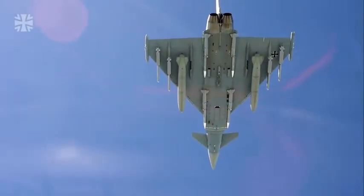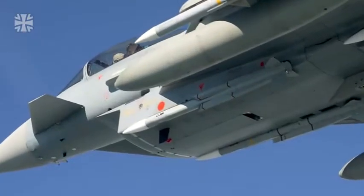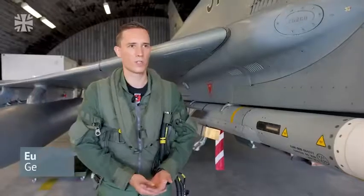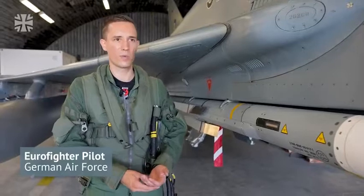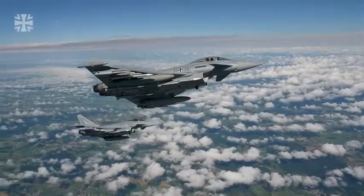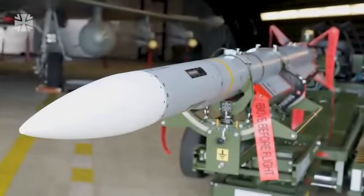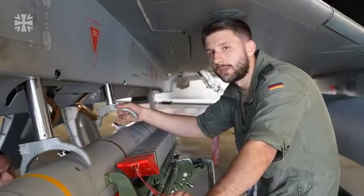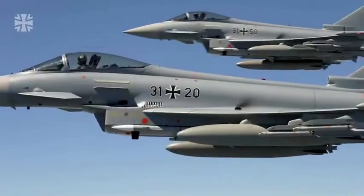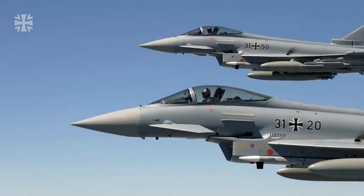German Eurofighter during its maiden flight with Meteor missile. For the first time, the German Air Force conducts flights here in Tactical Air Wing 74 with operational Meteor missiles. First carry flights with operational missiles. The final integration test. We are arming for the very first time prior to the first live flight of the German Air Force. Meteor, a game changer for the German Air Force in air combat beyond visual range.